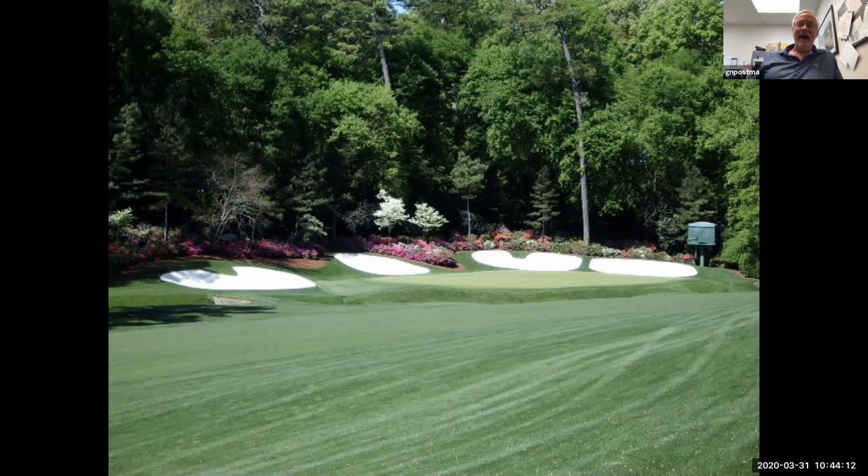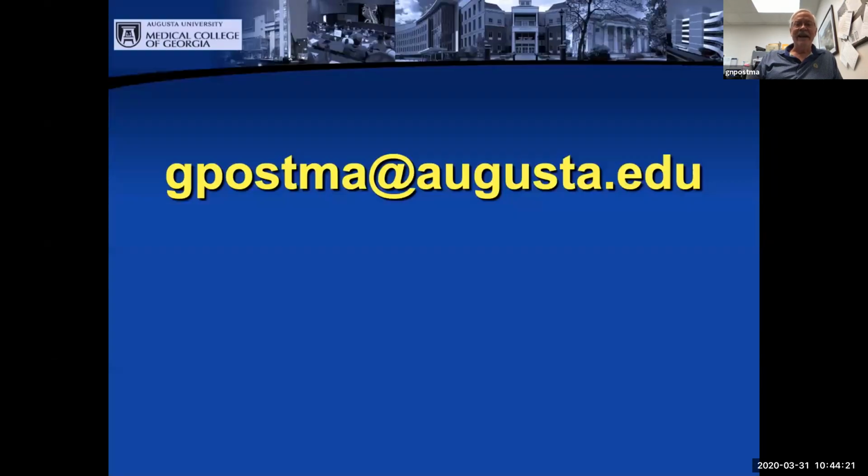COVID's taken away the Masters from us. If it does get played this fall, I don't think you're going to see azaleas like that around here. This is the 13th hole at Augusta National.